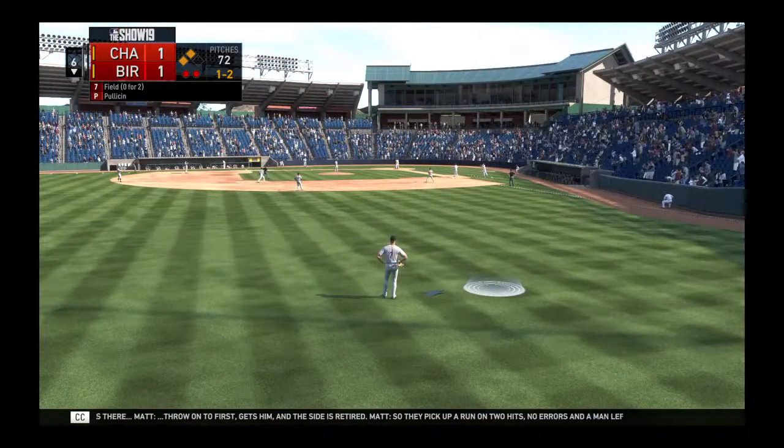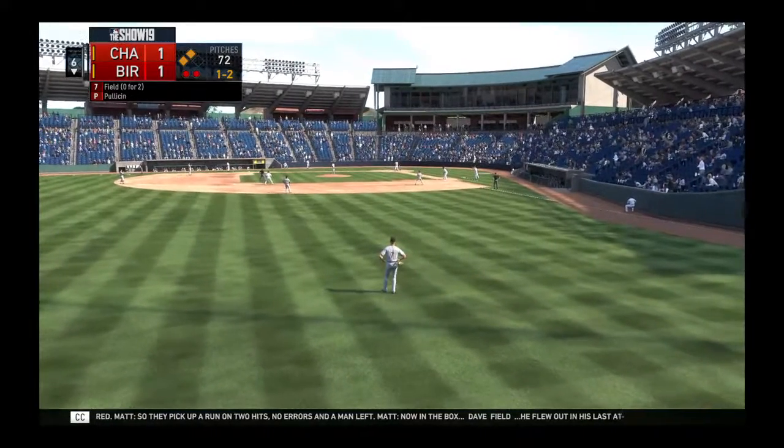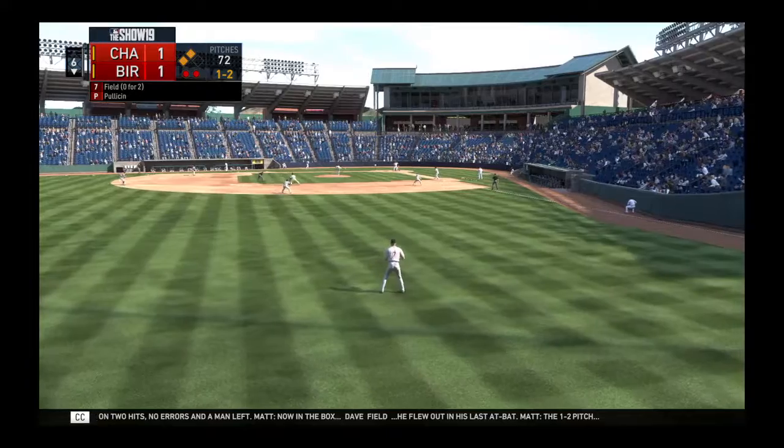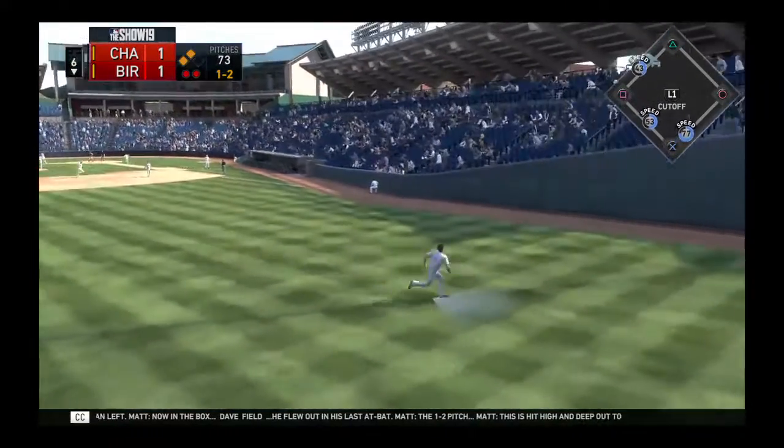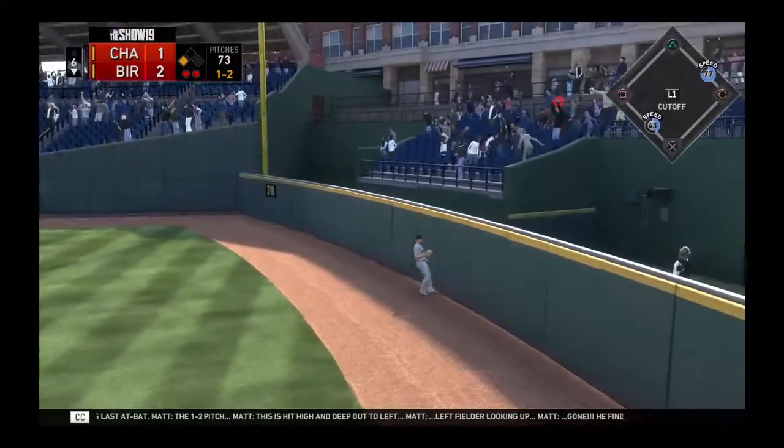Now in the box, Dave Field, right fielder. He flew out in his last at-bat. Dave Field. The 1-2 pitch. This is hit high and deep out to left. Left fielder looking up. Gone. He finds the short porch for a home run.